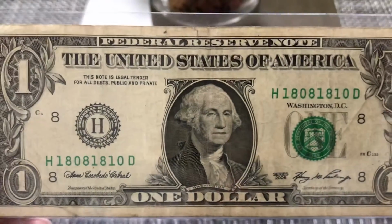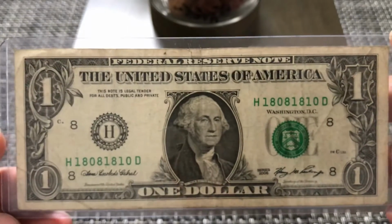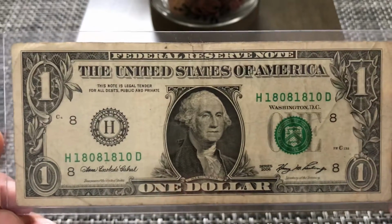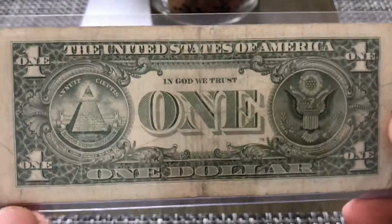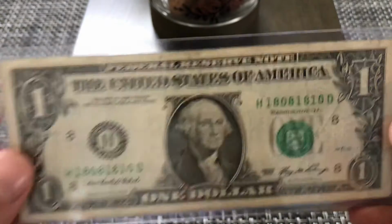Have a 2006. I kept this because of the trinary serial number. A while back, I kind of went through a phase of trying to find cool serial numbers. This was about the coolest one I found in the $200 I went through. I know a lot of guys don't even bother keeping trinaries, especially in this condition. It's not really the greatest, but at the time it's a start.